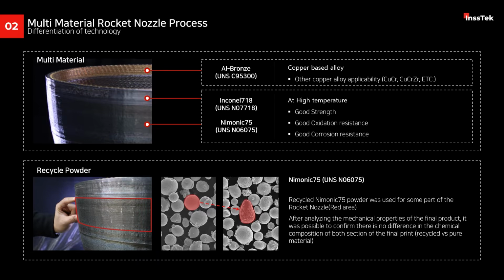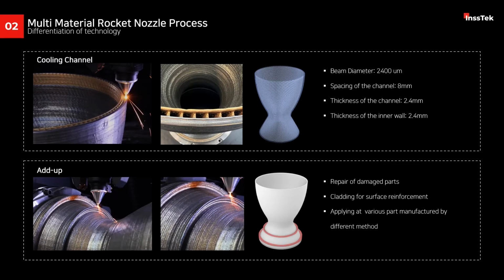In the middle part of the nozzle, the possibility of using recycled powder was examined. The Diamonic 75 powder discarded from the previous process was mixed with the new powder and used for the last zone. This rocket nozzle was manufactured using InssTek simultaneous 5-axis CAM technology. The cooling channel inside the nozzle rotates in a spiral form from bottom to top. The next feature is called add-up.